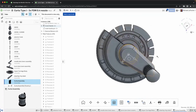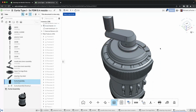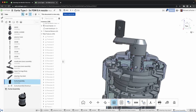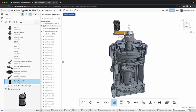I learned that in one of our user group meetings several weeks ago and have used it extensively since, especially with imported geometry. It seems so simple now that I know how to do it. But one of the things that I was struggling with on imported parts was how to orient it in the direction that I wanted it to be in. I learned that nifty little trick, and it's been easy ever since.